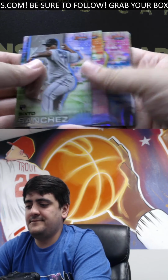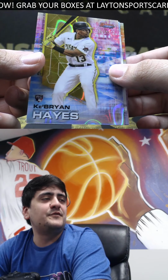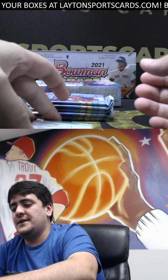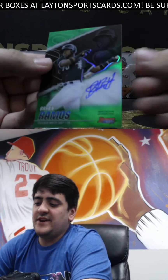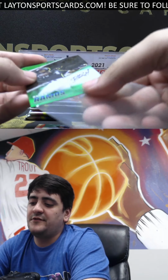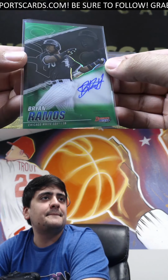Sixto rookie. We've got Ke'Bryan Hayes. This is a yellow to 75 on the lava. Nice Ke'Bryan there. Very nice rookie for the Pirates. Beautiful design as well. And first auto. It's going to be a green auto. Brian Ramos. That is a prospect auto for the White Sox there. Nice hit on the green at 99.